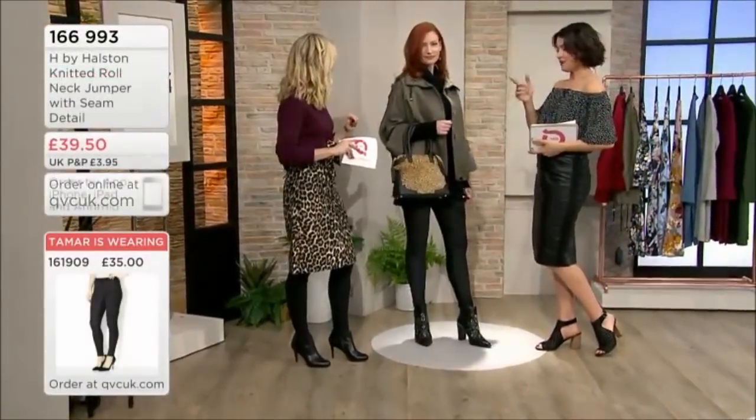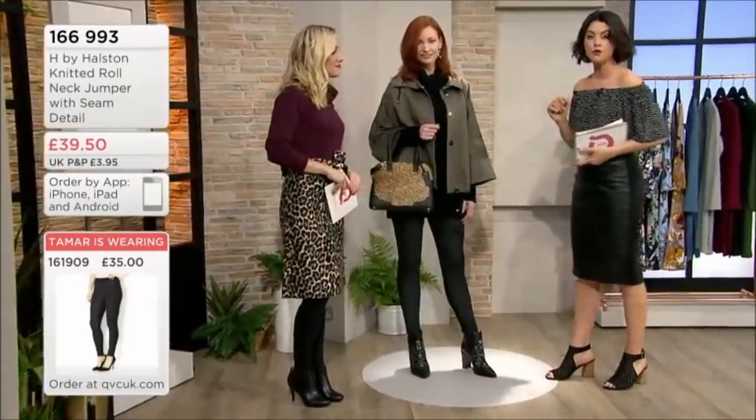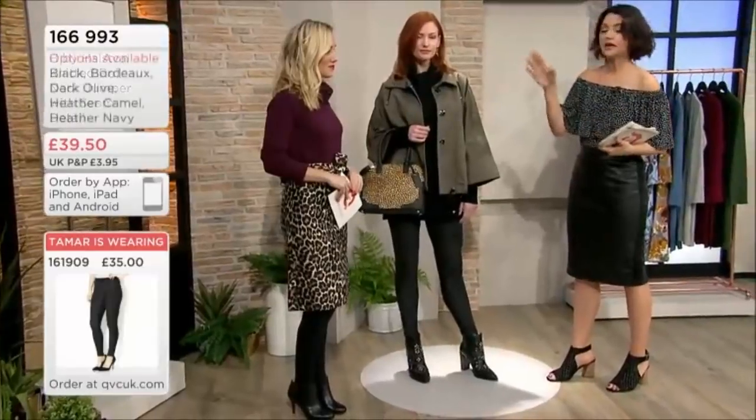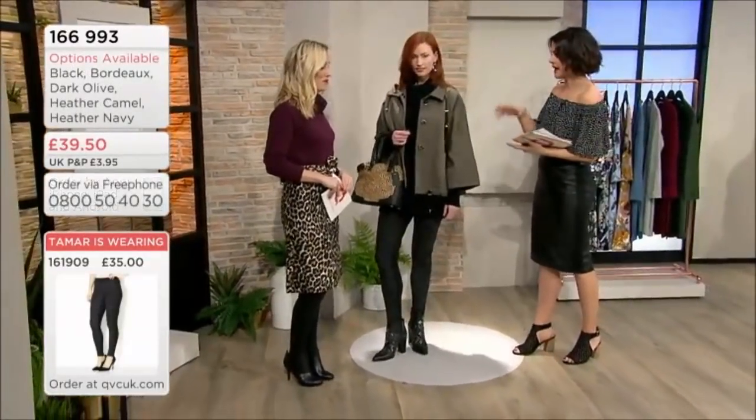Now, the jumper that we were just talking about, the details are on screen right now for you. So if you do want the H by Holston jumper, we have it available in a number of different colours. Black, Bordeaux, we have a dark olive, we have a heather camel and a heather navy as well.